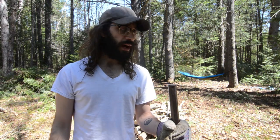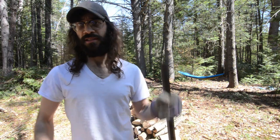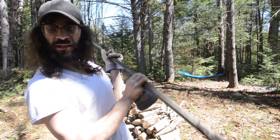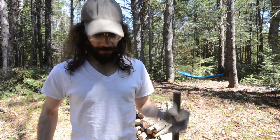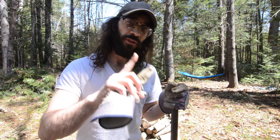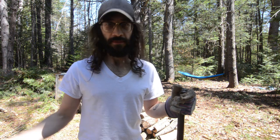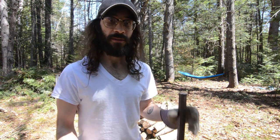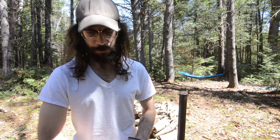Going through the scrap pile at the barn, I found this gigantic tool. It's labeled Bell System. When I looked that up, that goes back to when we had one phone company in the United States, the Bell Company, and they marked all their tools Bell System. So I am gonna use it to take apart the woodshed.